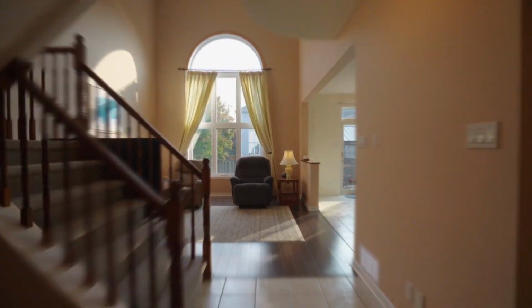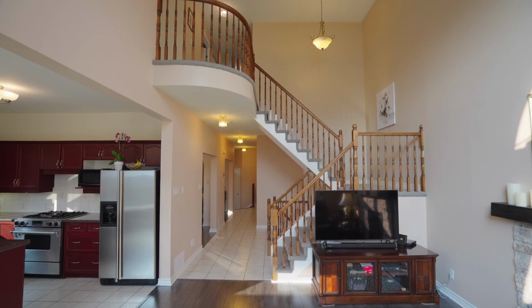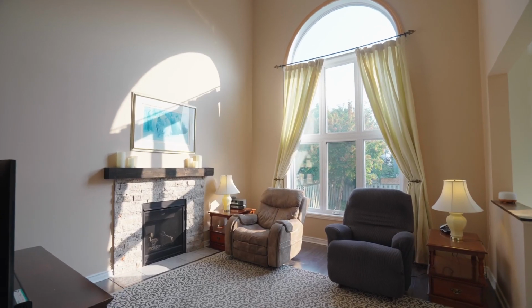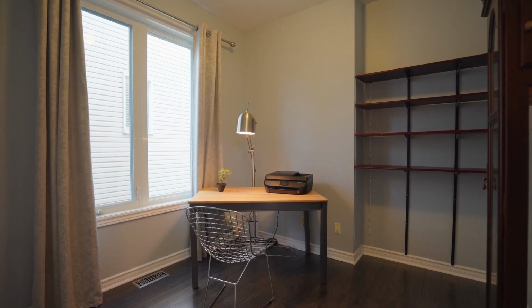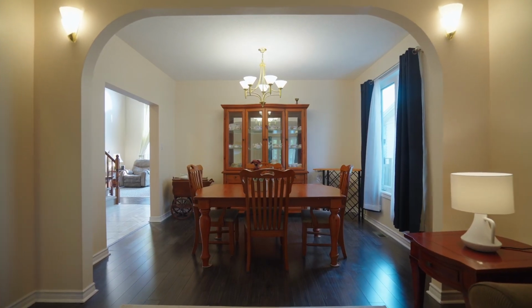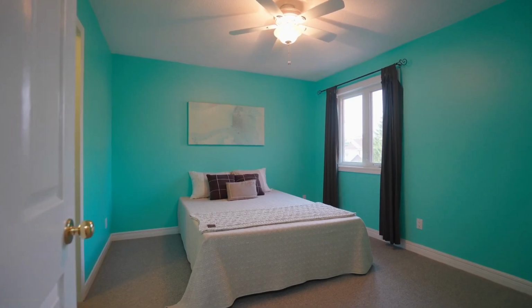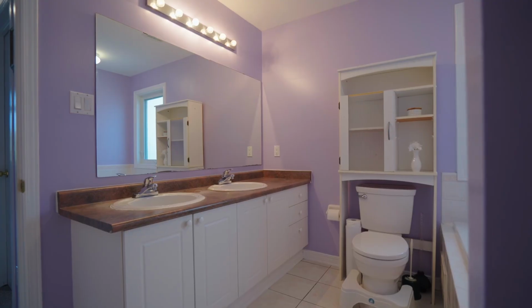I absolutely love the layout of this main floor. The open concept kitchen leads into the family room with ceilings that go all the way to the second floor and a huge window that lets in tons of natural light. The bonus office on the main floor is great for those working from home. Plus, you get a traditional living room and formal dining room at the front of the house. Upstairs features four large bedrooms, including the primary with a walk-in closet and full ensuite.